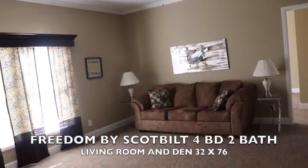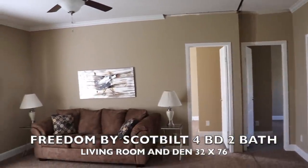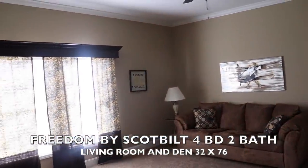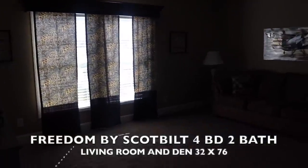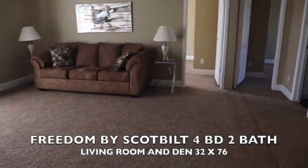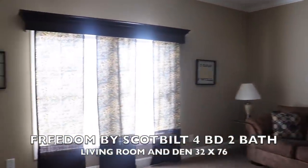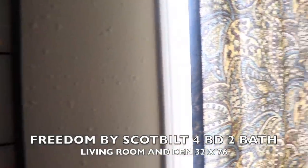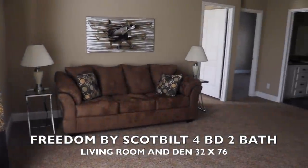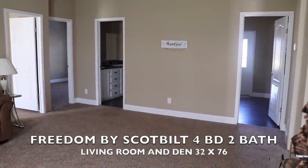Beautiful. So this is your bonus room or den or family room or whatever you choose to name it. Huge space. This is bigger than the living room. Love the space here. It's off the guest bedrooms. I'll go over here so you can really get a good idea of what it looks like from all angles.